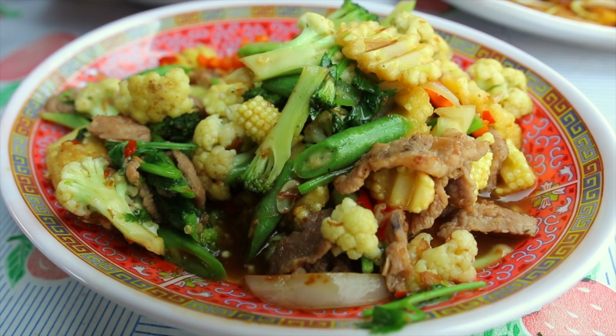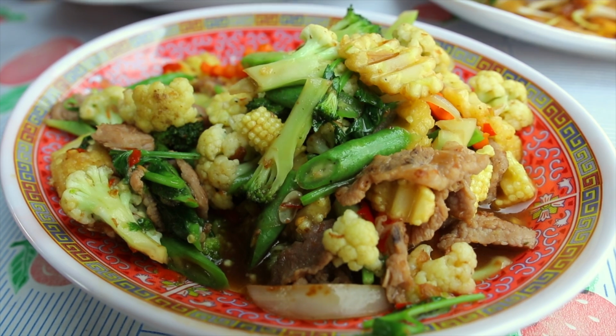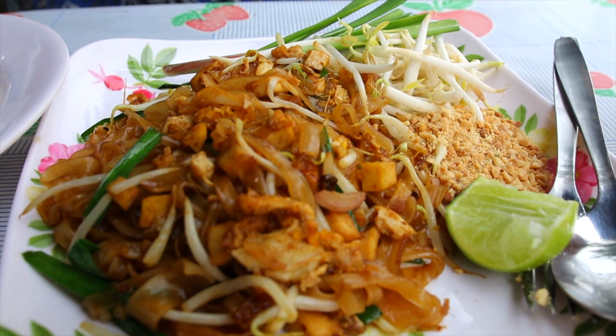You can taste that garlic, but the sauce is really nice. I like it. So we've also ordered some sauté vegetables with oyster sauce that smell amazing, and we've also got a pad thai. I love pad thai. I'm a big lover of pad thai. Callum always finds it too boring, but I love pad thai.